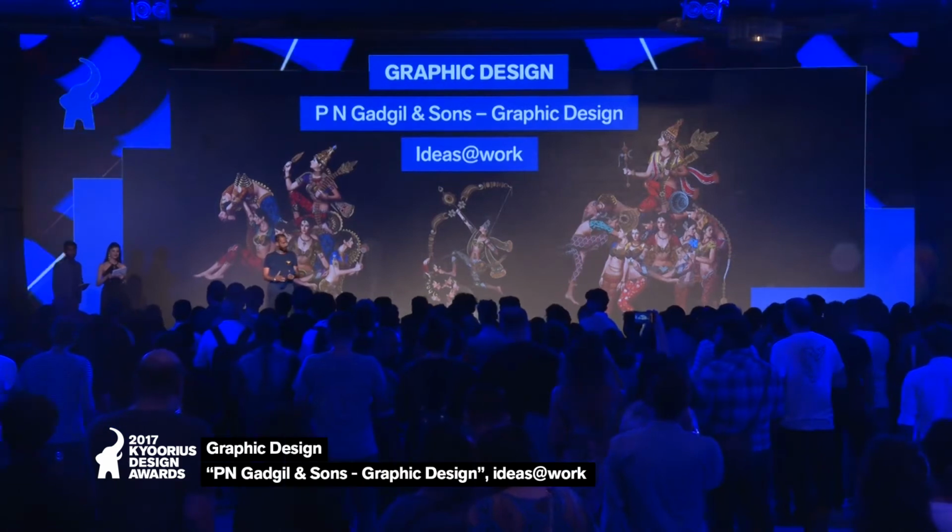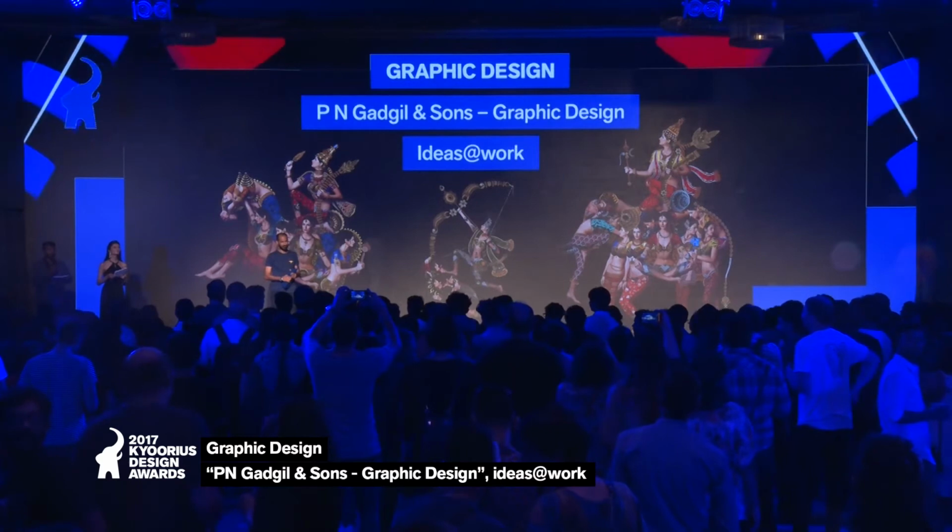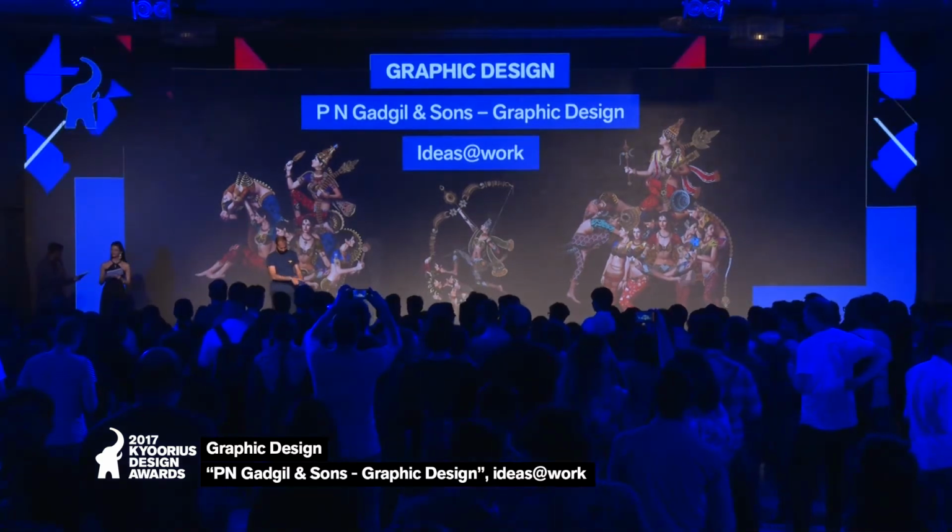Ideas at Work for P. N. Gadgil and Sons, requesting you to take stage. Congratulations. We're going to assume that they're not in the crowd, but congratulations nonetheless. All right, next up we have Enormous Brands for Gypsies of Maharashtra.